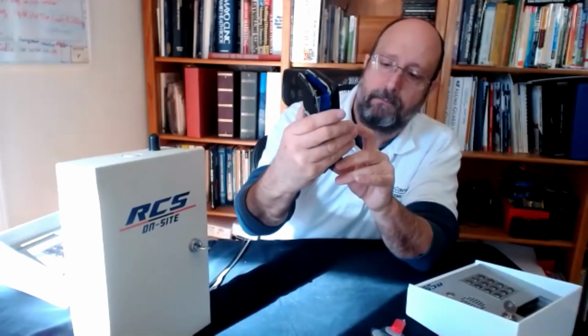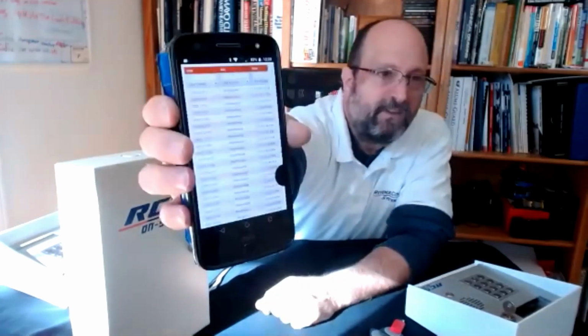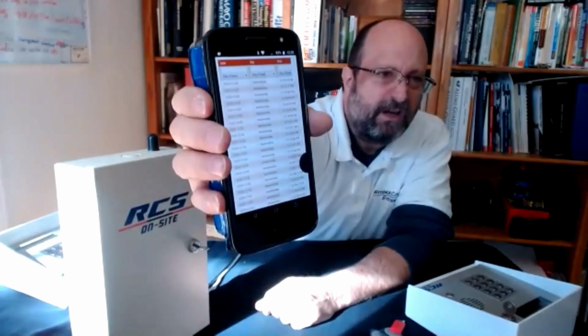And then he also has a button here that has the activity log, so he can see the activity log in real time. I don't know if you can see that. So that's the actual activity log on the software.